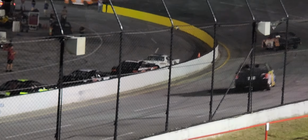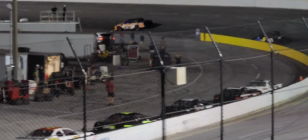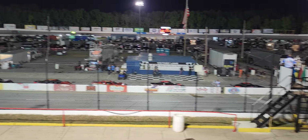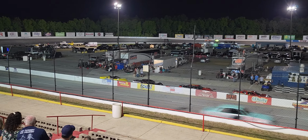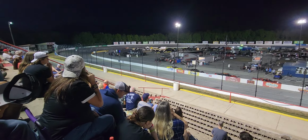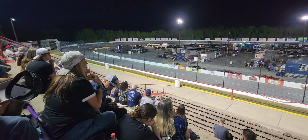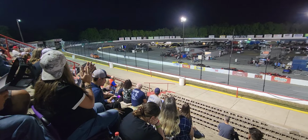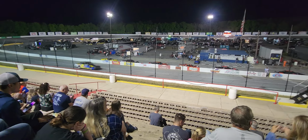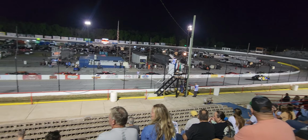Won by Wesley King. But the man of the night for the second night in a row, right there, that beautiful number 15 out of Grand Bay, Alabama. He'll start the 2026 season with 2 feature wins in a row. Eli Loper does it again. He wins the Lawrence Class first time feature.